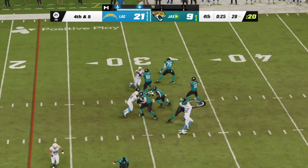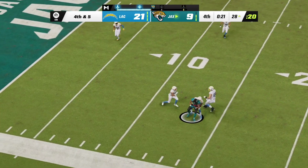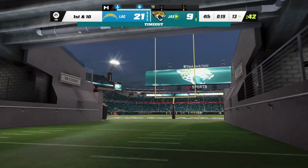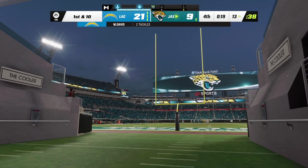Here we go. Gotta have it. Lawrence. Looking left side, and he's got a man. That's Jones. Now the Jags will use the 2nd of their timeouts as they get it with just 19 seconds left on the clock.